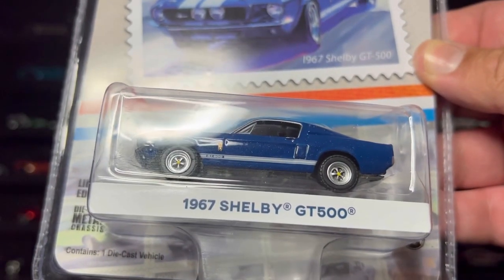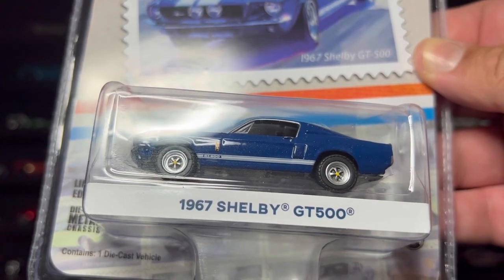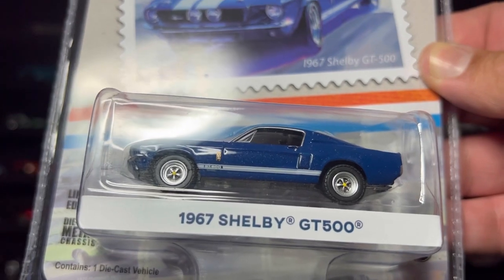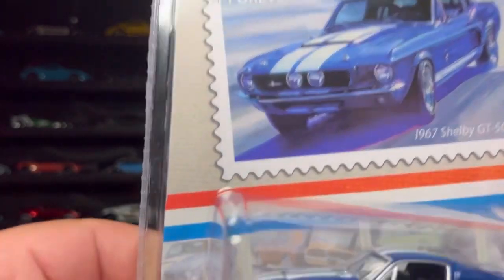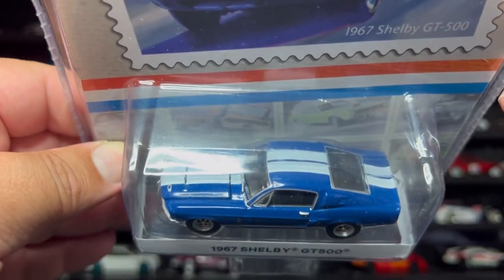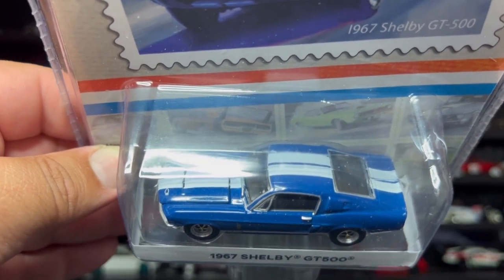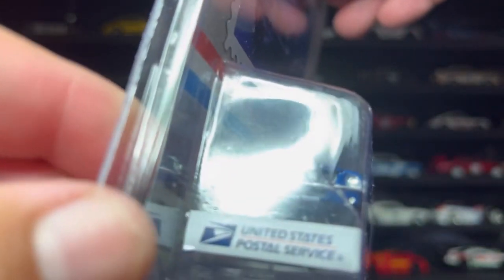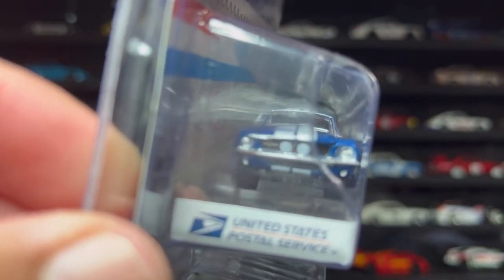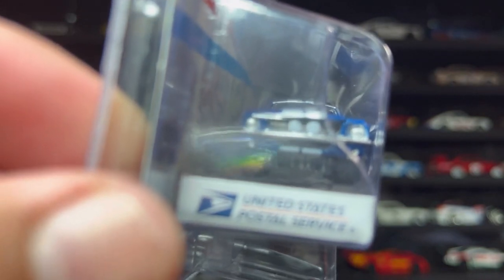Next one up is this awesome 1967 Shelby GT500. This one is rocking a cool navy blue color. I'm really digging the white stripe at the bottom of the door there. I'm also digging the racing stripes it has all across the middle there, the hood, the top, and on the back. Let's check out the front details there.